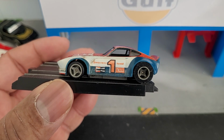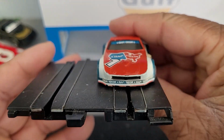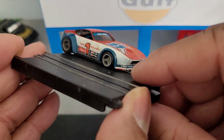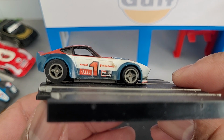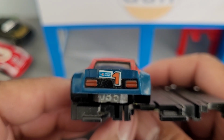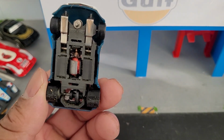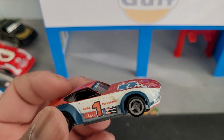I still say this is the better looking car. I like this one the best, to be honest with you. It does have the graphics of the BRE, but it's the body itself, I think, is just a prettier body. And he's on a M chassis. Came with a roll cage, but it does not run very well.